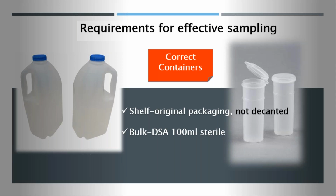When sampling from a bulk tank, the sample bottle must be single serve, plastic, securely closed, clean, dry, and sterile. Now, the DSA provides the 100 milliliter sterile sample bottles for the National Monitoring Program. No other containers should be used. Other sampling bottles are not guaranteed to be sterile, so please let us know if your bottles have been depleted and we can restock. As I've said, we are doing the microbial analysis on that sample, so it's absolutely crucial that the DSA's sample bottles should be used.